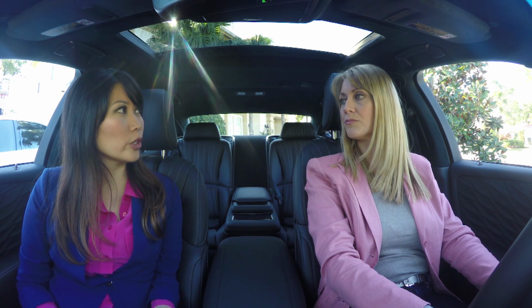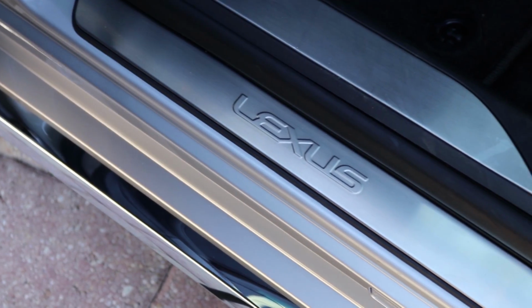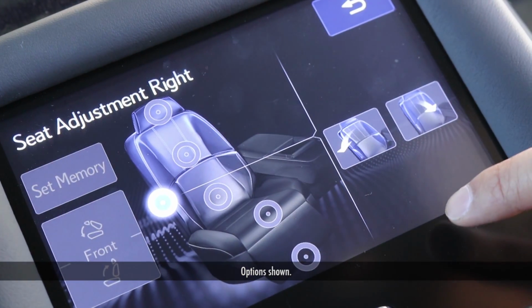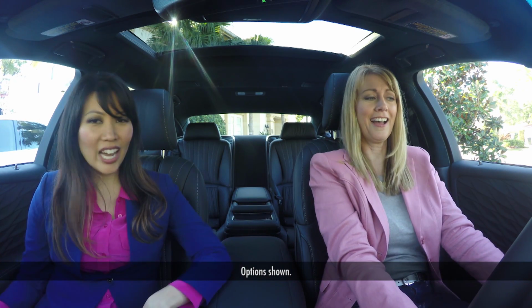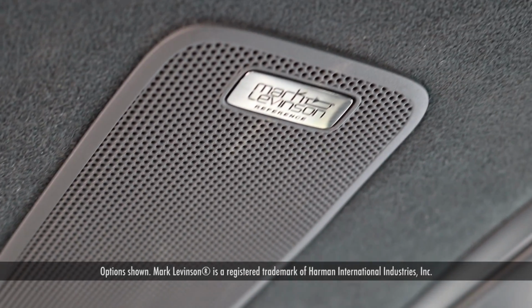So this is a 3.5-liter V6 with hybrid powertrain, but this has a multi-stage hybrid, so it's a new advanced system. But what's really great about this vehicle is we actually have an available color heads-up display. Now these are 28-way power seats, but you can actually turn on your shiatsu massagers. What? Yes, shiatsu massaging, but not only for you. All 4 outboard seats have it in this vehicle, so you have shiatsu massage from the comfort of your own vehicle.